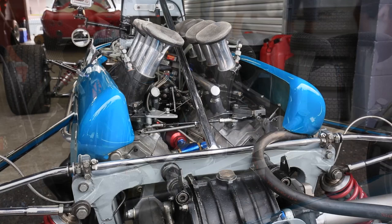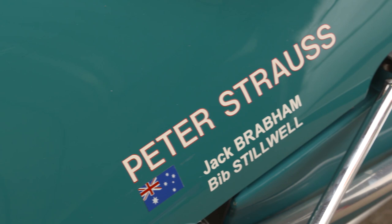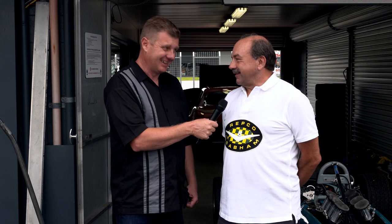Wow. Now, most people will say, my goodness, you drive this car on the racetrack. I mean, I don't know of any others actually racing at the moment worldwide. Would I be correct in saying that? As far as I know, at the moment, out of the F1 V8 Brabhams, this is the only one that's on the track. They're getting so valuable, they're sitting in museums and private collections. And we are talking millions of dollars, aren't we? They're not cheap. And how's it performing for you here this weekend?